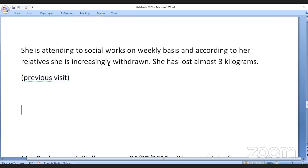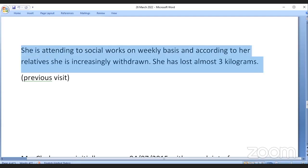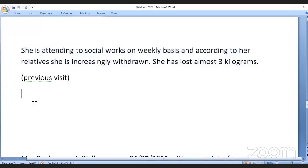If you see the mistakes here: she is attending to social works on daily basis, on weekly basis, and according to her relatives, she is increasingly withdrawn. She has lost almost 3 kgs. This is the previous visit, okay? So what should we do? Can we use present tense in the past visit? No, we cannot use it, okay?